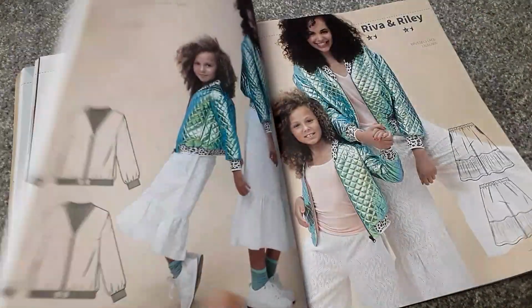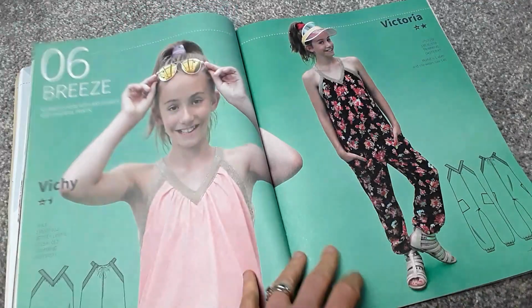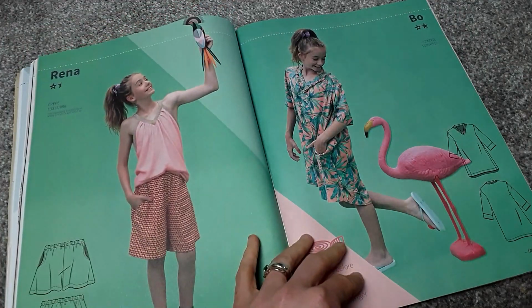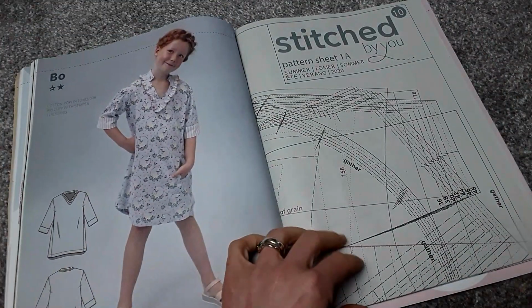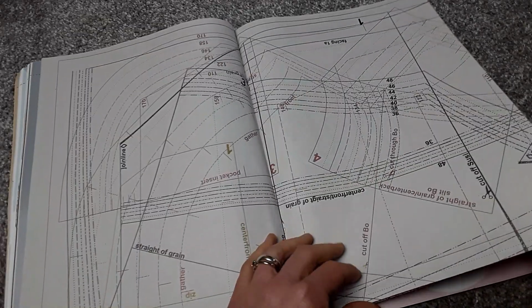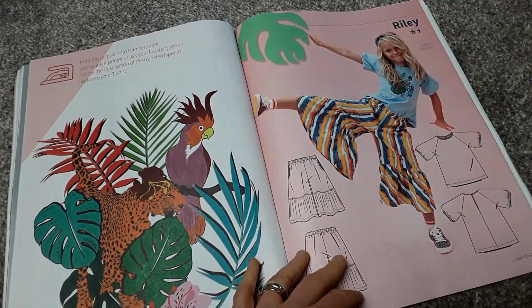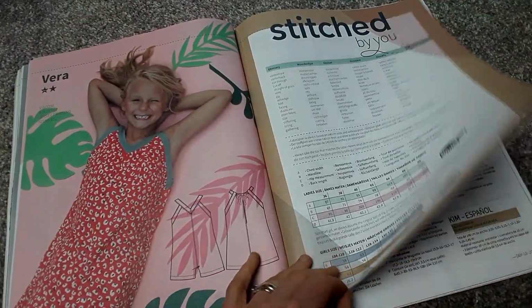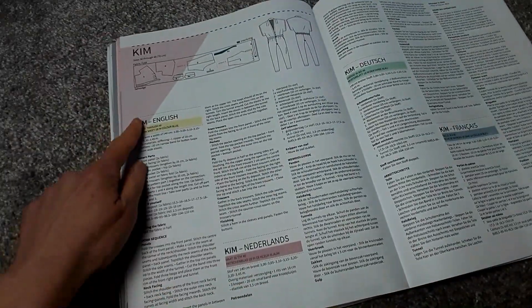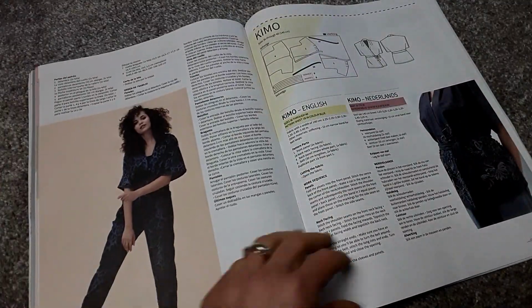There is a bag that you can make, a bomber jacket, and you can make the same or similar models for a little girl and for yourself, so for a woman and for a girl, which is a good idea, I think, if you have a daughter. And again, you have to trace them off, but that's not horrible. That's okay. A lot of clothes for children, I think, quite a lot, to replicate your look. Could be fun. I want to make that. There are a lot of languages, and the instructions are clear, so that's not time wasted translating.